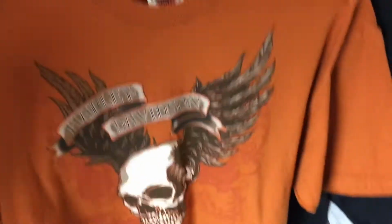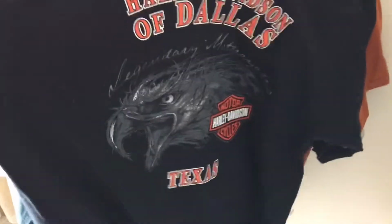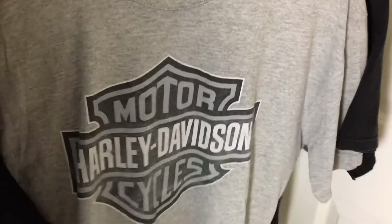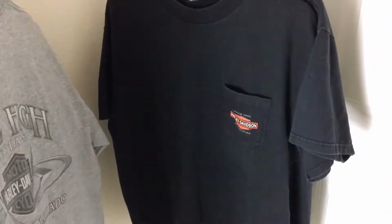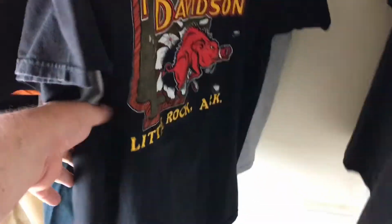Next is a kind of rusty orange Harley Skull tee. I will definitely crop that one and maybe tie-dye it. Okay, another Harley tee. On the back, it's got an eagle, which is super common on Harley tees, different eagle motifs. Another plain gray Harley tee. Mile High Harley Davidson, Denver. Another black Harley Davidson tee. This one has a pocket. I'm thinking this one looks vintage. No, it's not, but it's probably close to. Jones Harley Davidson, Little Rock.